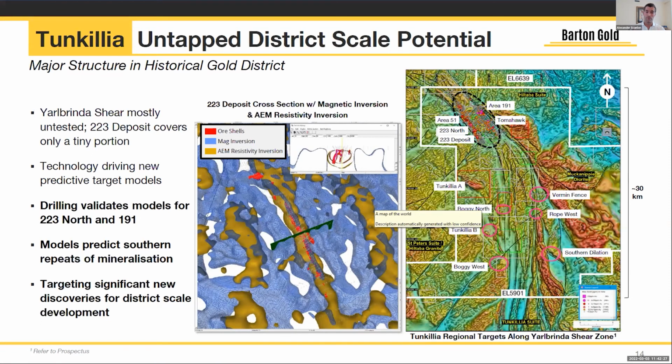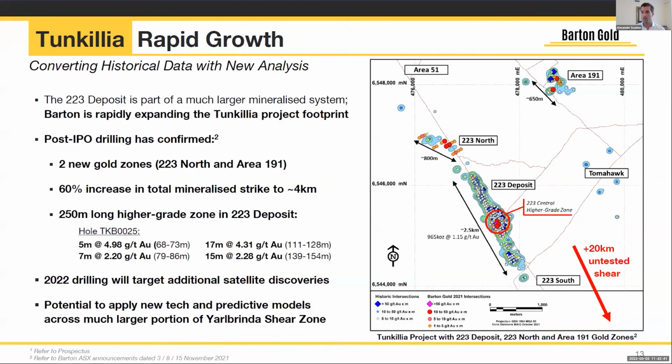And both times we validated that model. So this model predicts the repeat of this style of mineralization far down and beyond the current boundaries of our working area. When we look at this area up here, which is several kilometers long by several kilometers wide and has the potential to host, if this exploration and discovery pace continues, a couple million ounces of gold.